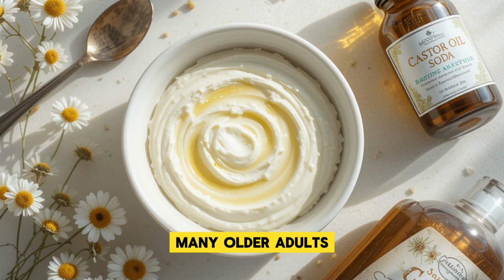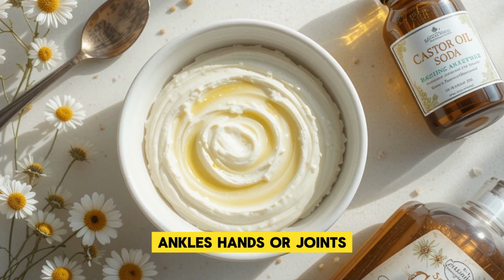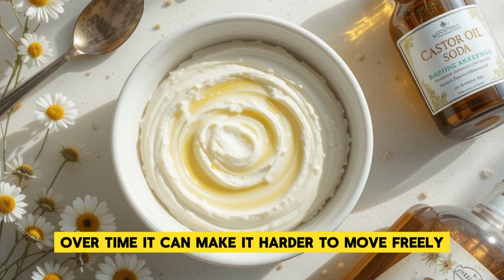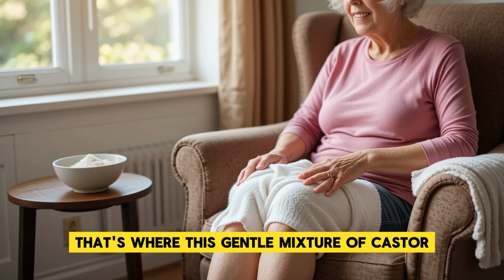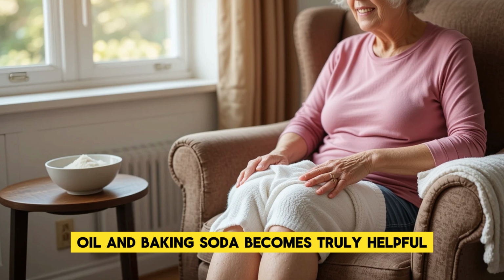7. Reduces inflammation and swelling. Many older adults deal with some form of chronic swelling, whether it's in the knees, ankles, hands, or joints after a long day. Inflammation isn't just uncomfortable; over time, it can make it harder to move freely and enjoy daily activities. That's where this gentle mixture of castor oil and baking soda becomes truly helpful.